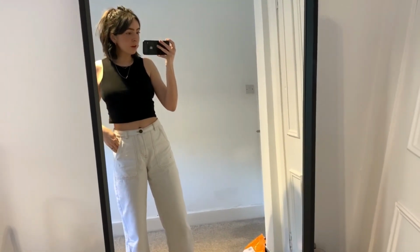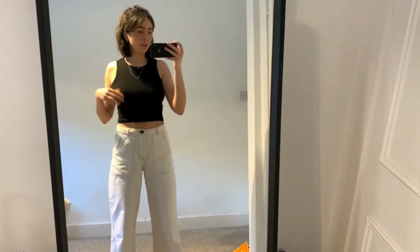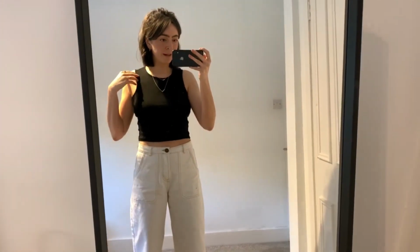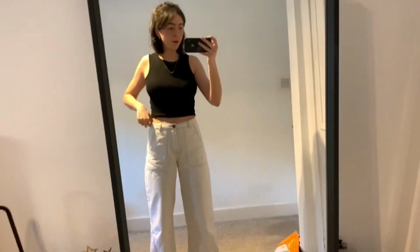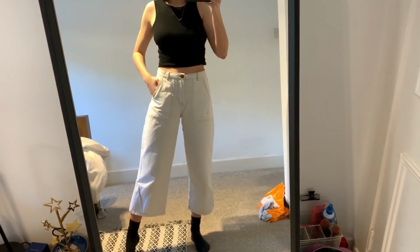So this is what we've got today. It's just a black tank top kind of situation. It's like a ribbed material. This is from Monkey. I got it last summer. I love these. I wear them all the time. I actually wish that I'd bought more than just the black one because I really like the fit of it and it's really comfy. It's dead soft. So I've got this wee ribbed tank top on with these trousers.